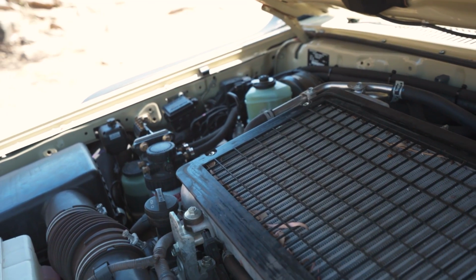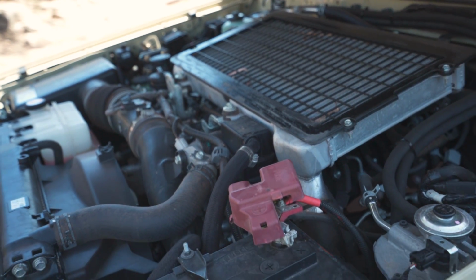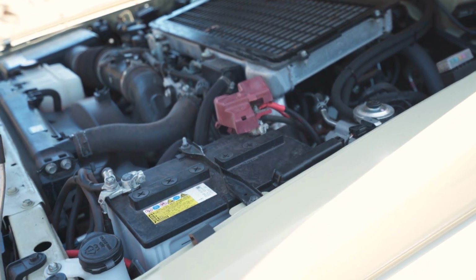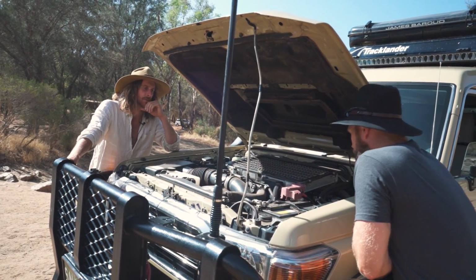Right, so what have we got going on in here? I notice you don't have a second battery in here, which is kind of a good thing. Yeah, so I've got that behind the drawers, near the water tank.